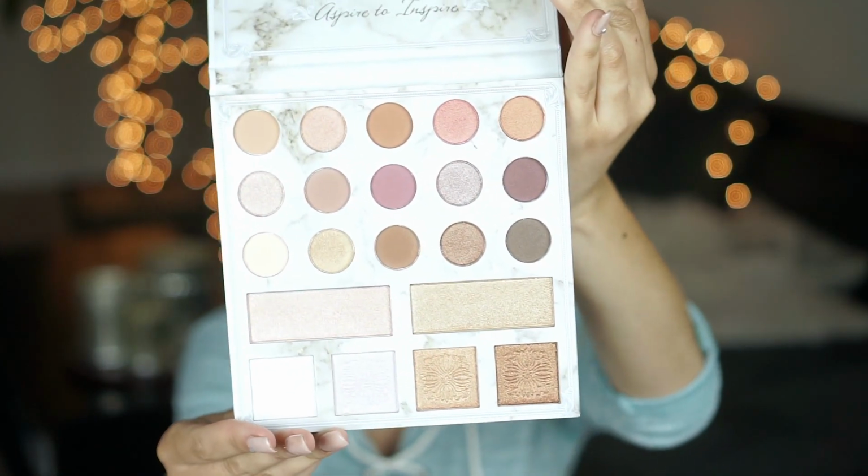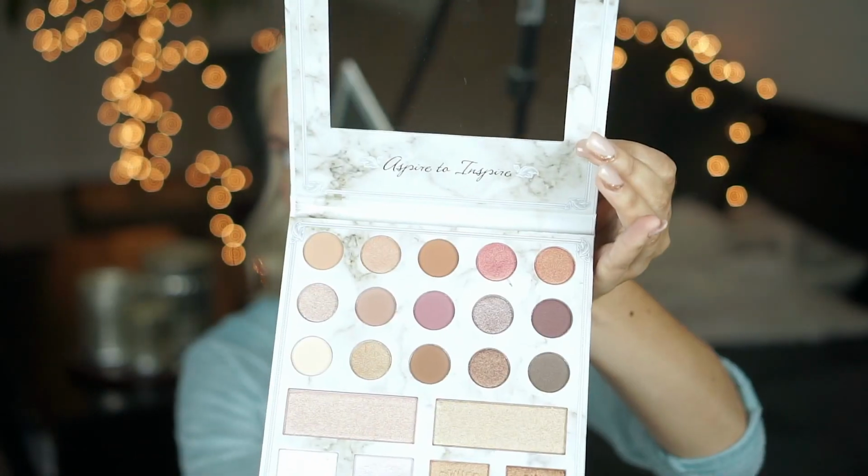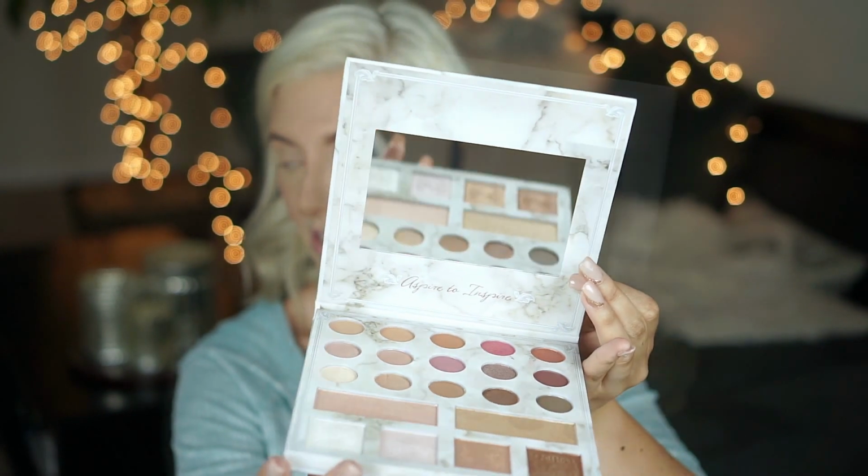So, off the bat, just looking at this, the packaging looks beautiful. And it looks like this on the inside. And it comes with a mirror, of course. This is a nice mirror, especially if you're gonna travel. Oh, that just saves you so much room right there.